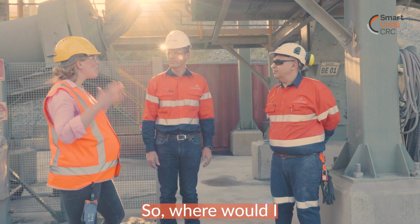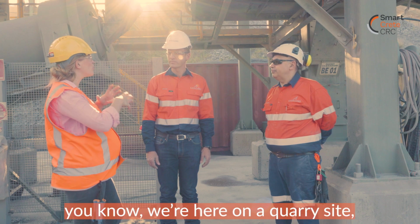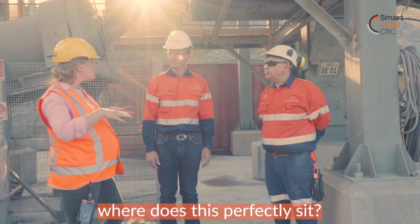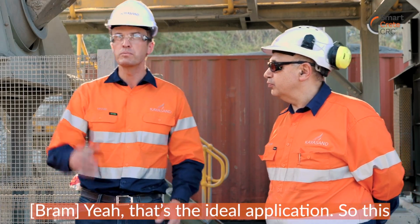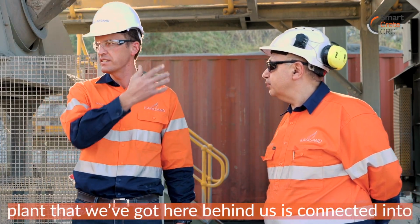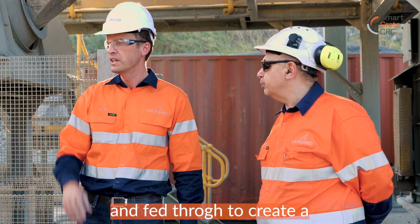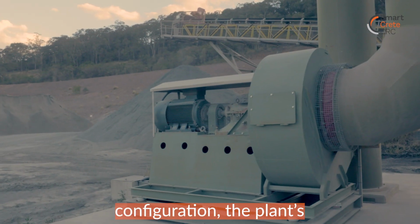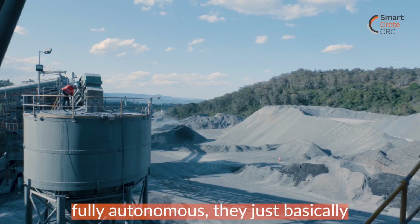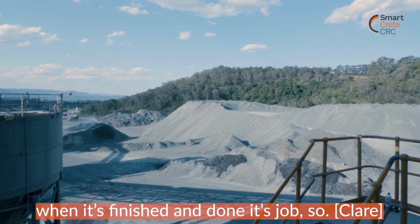So where would I find a Kayasand plant? We're here on a quarry site, where does this perfectly sit? Yeah, that's the ideal application. So this plant that we've got here behind us is connected into their main crushing plant. The material's fed into our feed silo and fed through to create the product straight out, and that's the most efficient configuration. The plant's fully autonomous. They just basically press the start button and it'll turn itself off when it's finished doing its job.